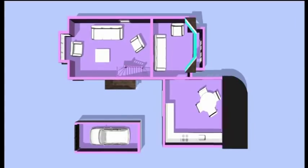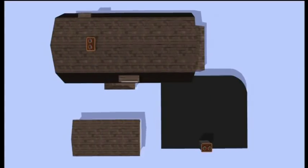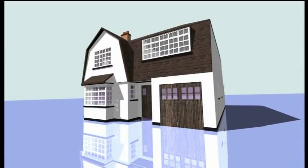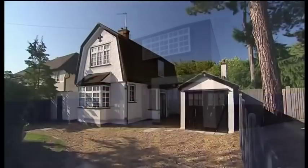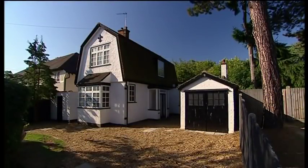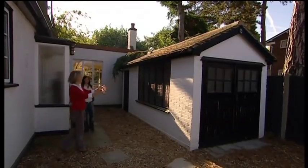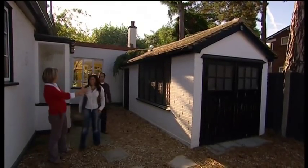Which is no bad thing, because stage 2 of their plan is to replace the garage with a second extension to create 2 extra bedroom suites and a garage. This part of the development will add huge amounts of square footage and great value, but until it's passed by the local planning authority, it's all a pipe dream.